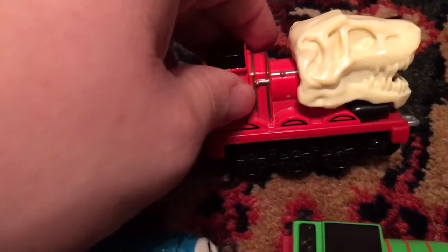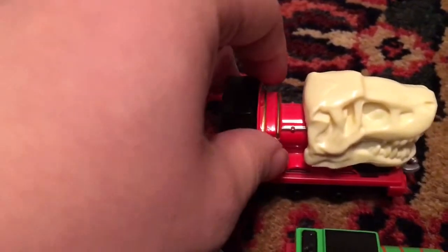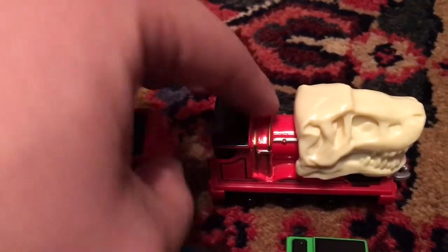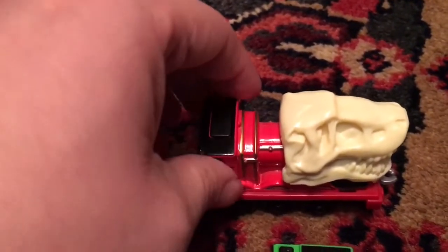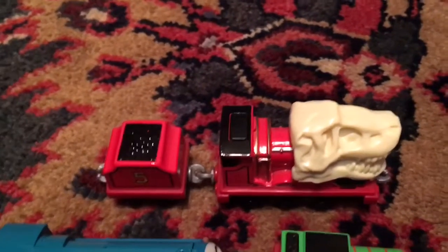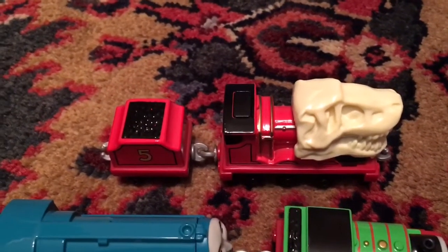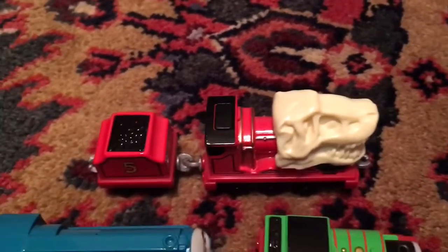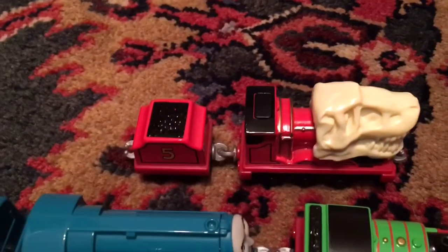Talking James has his 3D handrails going across the whole entire model, which I believe looks very nice. And again, his smoke box, his firebox, as well as his cab is a little bit taller and put together just a little bit differently. And this is to accommodate the talking feature, but I do find it very nice that they went the extra mile and did handrails of all things.